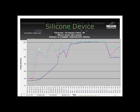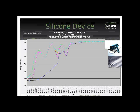As you can see here, again, the blue line for the product does not meet the temperature required until after the exposure part has started. So it's ramping up along with the chamber temperature, but the chamber temperature is a lot higher, and the temperature of the silicone device does not even get up to the appropriate chamber max until about halfway through the exposure period.